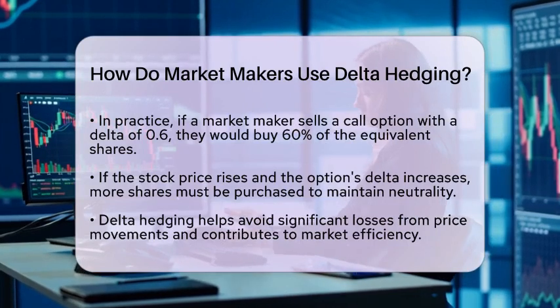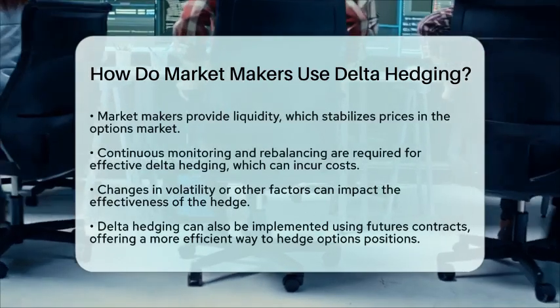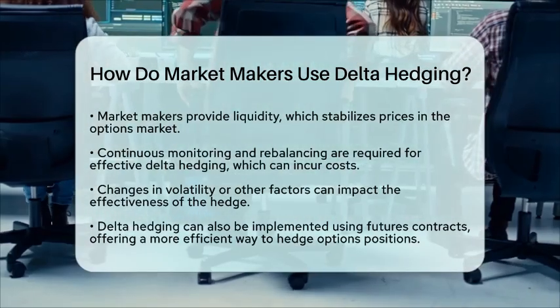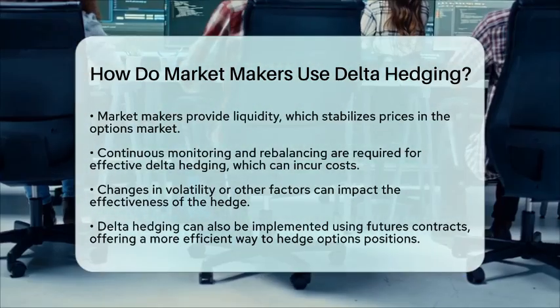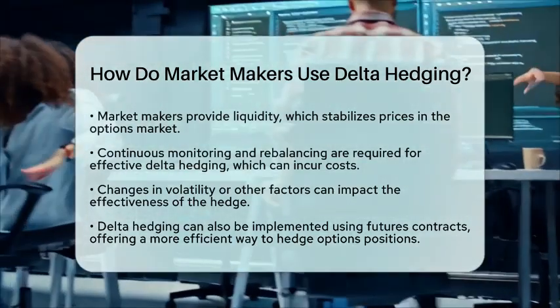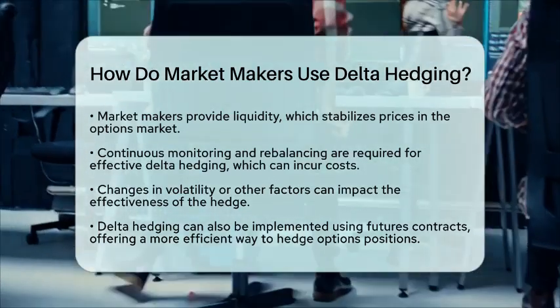Interestingly, delta hedging can also be applied using futures contracts. Futures contracts serve as a proxy for the underlying asset, allowing market makers to hedge options positions more efficiently. This is especially useful when the underlying asset is not easily accessible or when futures contracts offer better liquidity.